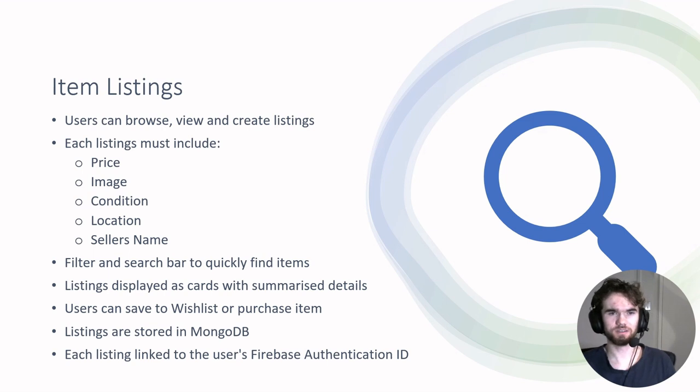Hey, it's Jaden again, talking about the listings page. So in the items listing page, users can browse, view, and create listings. The listings show the price, image, condition, location, and the seller info. We will incorporate a search and filter option where there's a search bar and a filter to help users find the items faster.